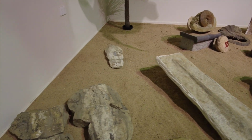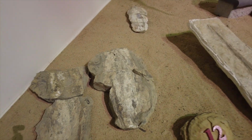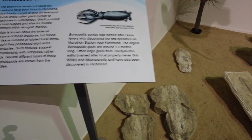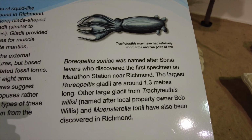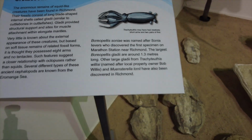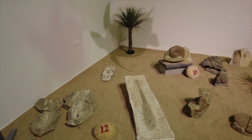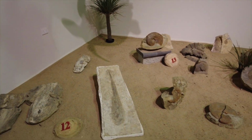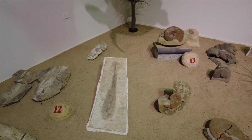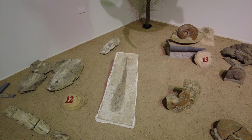This glad eye is typically 3/4 of the length of the animal, so you can imagine the size of these specimens when they were alive. These squid had only 8 tentacles, unlike modern squid, which have 10. We know this because of the specimens found locally and overseas, where impressions of the soft tissues were preserved, allowing paleontologists a much closer look at how these animals would have appeared in life.